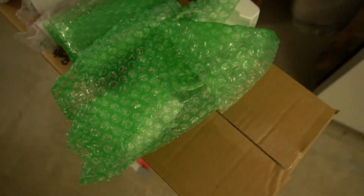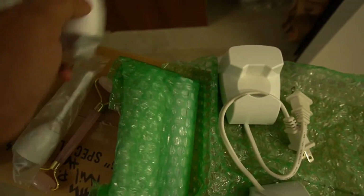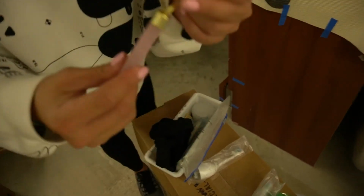And after 45-ish minutes, we have accomplished our treasure. The charging station, the electric toothbrushes. I don't want to open it, but you get it, and then the toothbrush head that goes on top. You know what I'm saying? 45 minutes later, this is what we've been looking for. Pink jade roller. Yep, and it broke. Just kidding, it didn't break. Did you crack this? No, I didn't crack it. It's quartz. Don't crack.